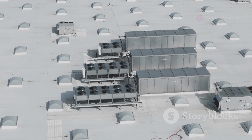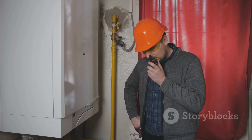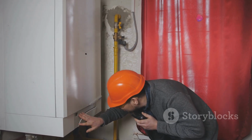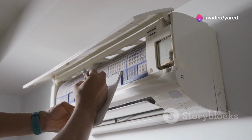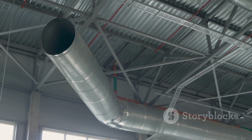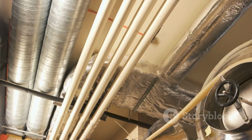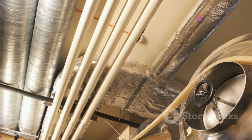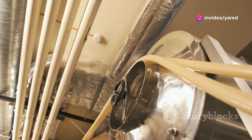Let's break it down. Heating systems provide warmth during colder months using furnaces, boilers, or heat pumps to raise the temperature. Cooling systems, on the other hand, use air conditioners or chillers to lower the temperature during hot weather. Ventilation is all about bringing in fresh air from outside and expelling stale air from inside. This exchange of air is crucial for maintaining good indoor air quality and preventing the buildup of pollutants.